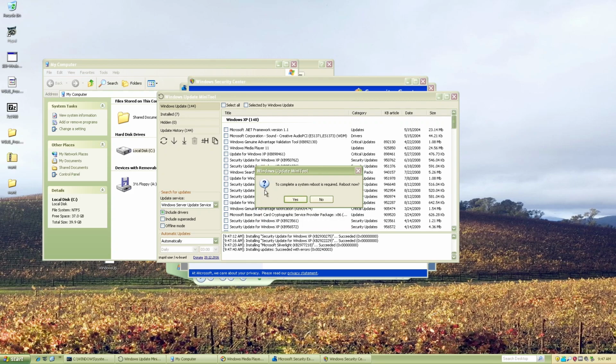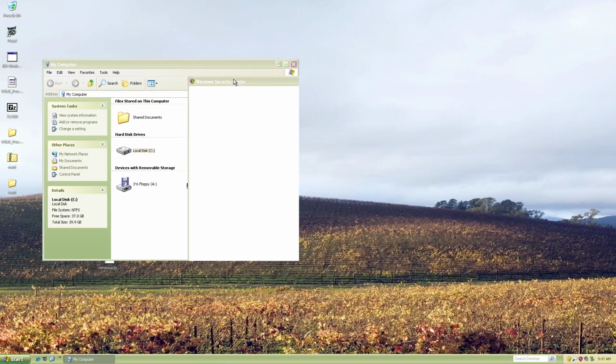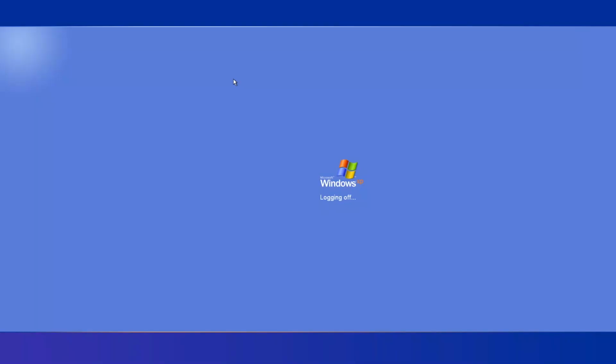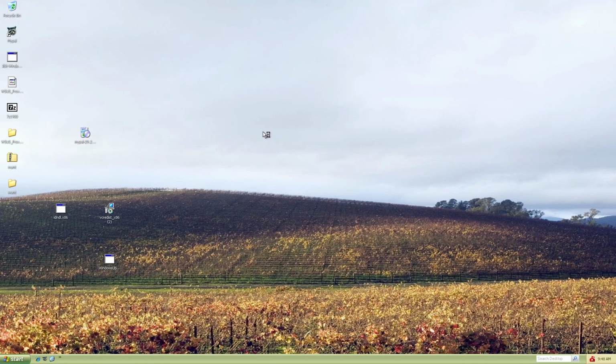Now, all of the system updates have been installed, so we are going to reboot the system. And there we go, there's the shutdown sound. And now we are at the logon screen. We're going to log on here. There's the startup sound. And as you can see, we have a little desktop search toolbar here.